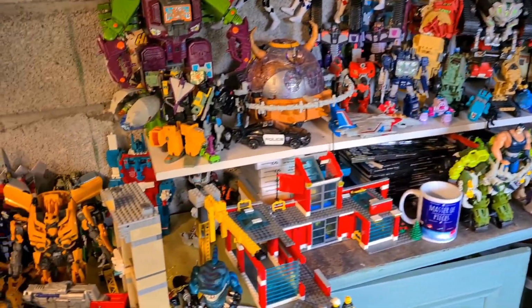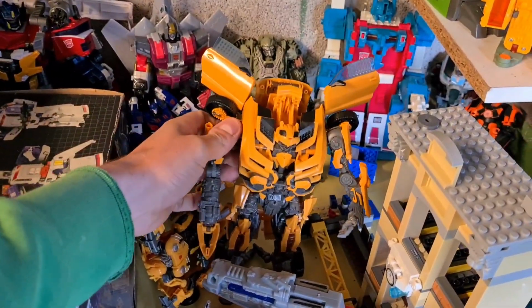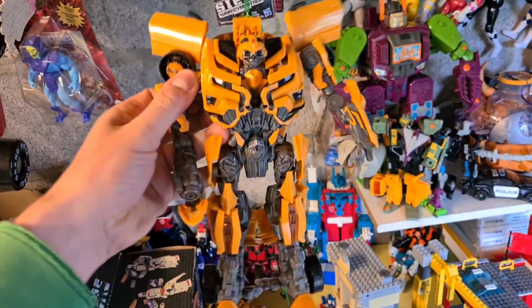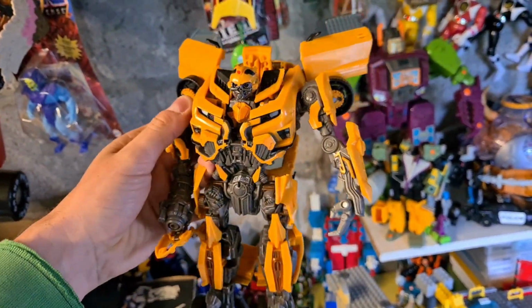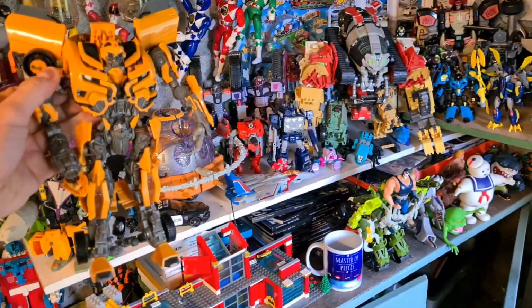The next sale, I've decided to part ways with a Transformer. This one here, Bumblebee from 2011. This is the leader class size from the Dark of the Moon film. I do really like this model. Nice and detailed, really good transformation. Thing is, it's just the wrong scale for my collection.